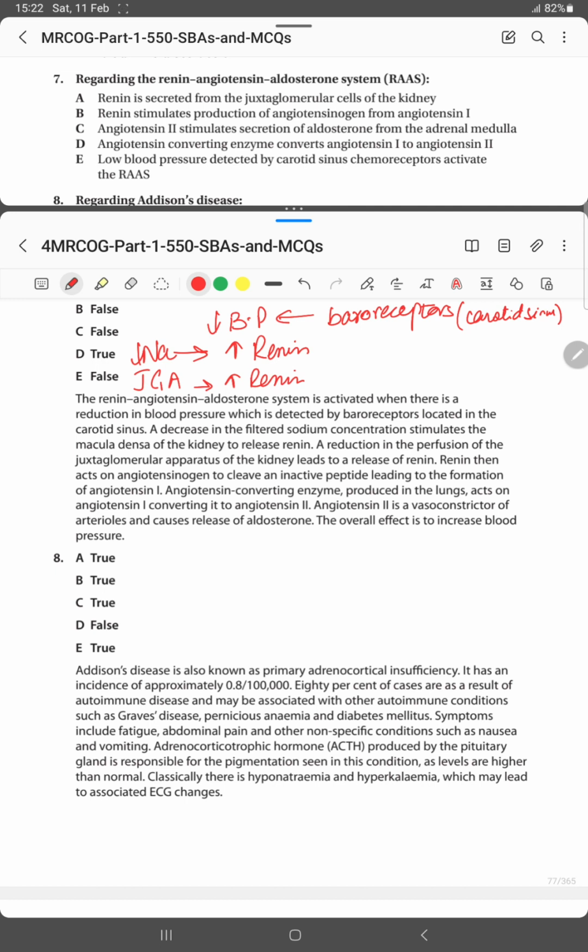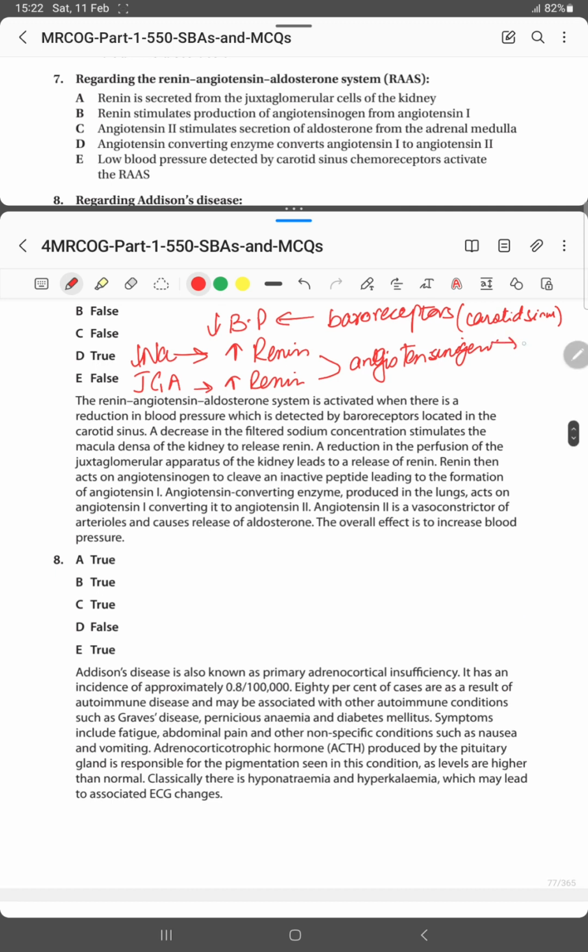This renin then acts on angiotensinogen, which is cleaved to form the inactive peptide angiotensin 1. Angiotensin converting enzyme, also known as ACE, is produced in the lungs and acts on angiotensin 1, converting it into angiotensin 2.